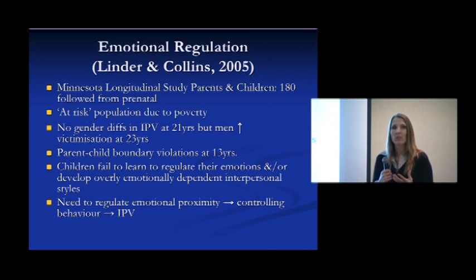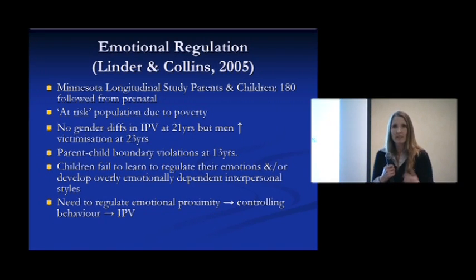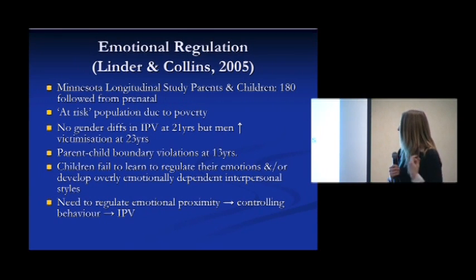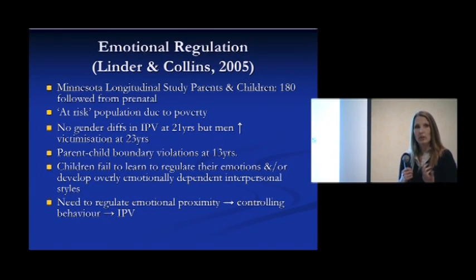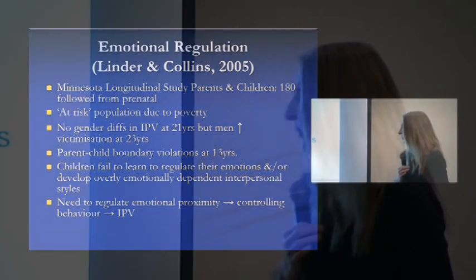Emotional closeness isn't really an option for most people. We all need to be close to people emotionally. It's a basic human need. If you have a problem regulating your emotional proximity, it's going to cause anxiety and stress. In these people, it resulted in their use of controlling behaviour to try to manage that anxiety and the need for emotional proximity. And the controlling behaviour predicted partner violence. The same for men and women.